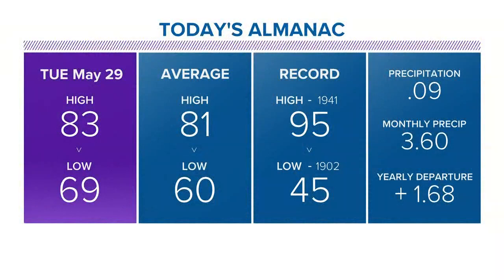Dew points in the mid-70s today. That's heart of summer type humidity, tropical rich moisture and humidity, and that led to more of the downpours. Now, so far at the airport, up to the minute rainfall, 9/100ths for the month, just over 3.5 inches. For the year, we have that surplus.